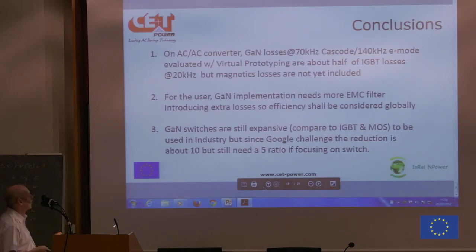And finally, GaN switches are still expensive compared to IGBT and MOS, but since the beginning of the Google Challenge, the price has been reduced by a factor of 10. And with this factor of 10, today we still need about a factor of 5 to be competitive with the actual IGBT. So that's it, short and strong.